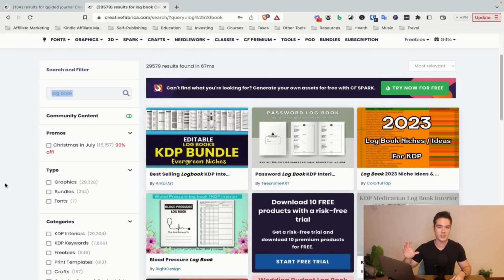And once again, please do not just copy paste it because there might be other people using the same templates. And if you don't edit the designs, then you will run into duplicate content issues. So you can start off with a template, but always edit the design and make it unique.